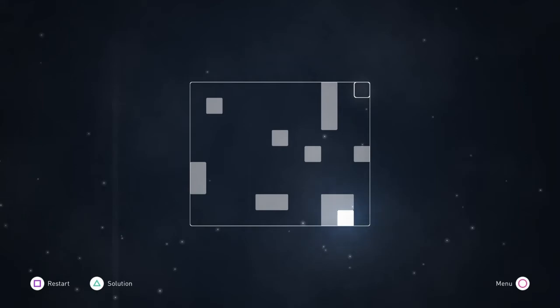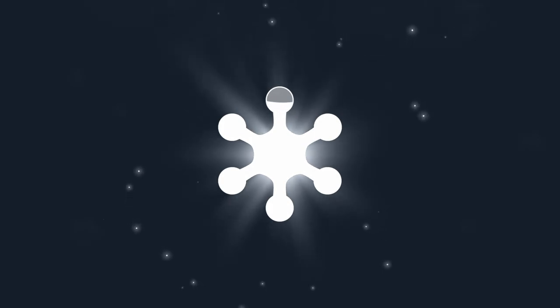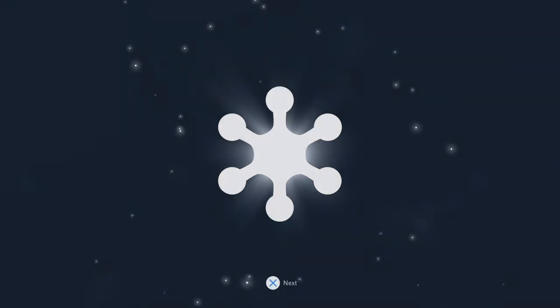Aside from that, for the negatives: as relaxing as the soundtrack actually is, later on in the game, if you decide to play it all in one go, it does tend to get a wee bit on the repetitive side, and as far as I know, there doesn't seem to be an option to turn off the soundtrack.